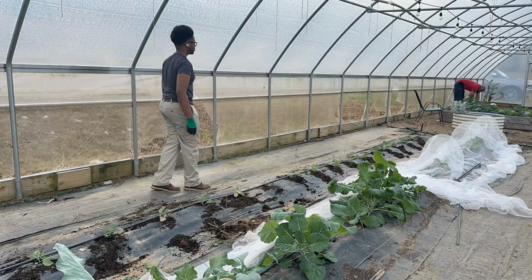So what we're doing now is putting hoops down so that we can cover with insect netting, so that Mr. Rabbit or whoever's been in my tunnel won't have a field day. We'll at least cover the stuff that's in the ground with insect netting.